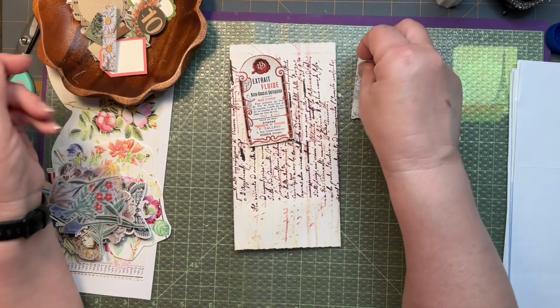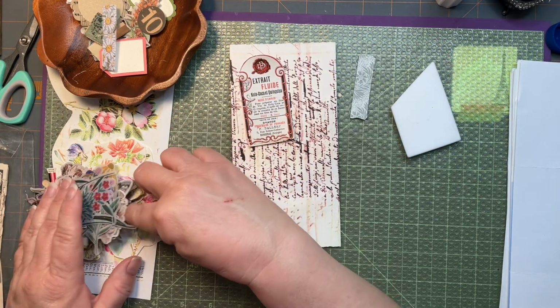Let's see. Sticker. That's not a bad color. Let's see, what do we have here?